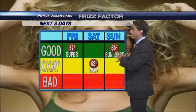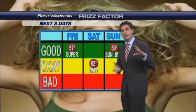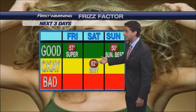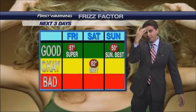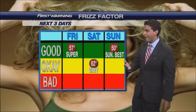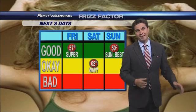Today we are going to be looking good. Your hair forecast is just going to be in the good. We can even call it super, or as I've been calling it, superstar style. Once you hit about Saturday, we increase the moisture. We're going to see a little bit more waves, a little bit more curl getting in the hair. But don't worry, a cold front is going to be drying us out, so we're going to be looking like our Sunday best to end the weekend.